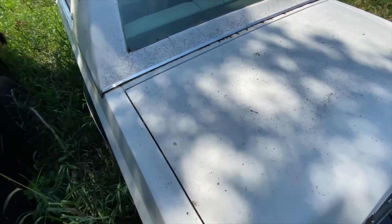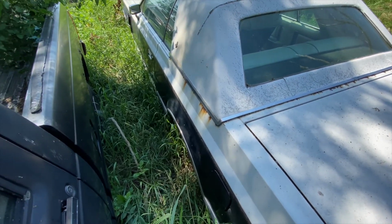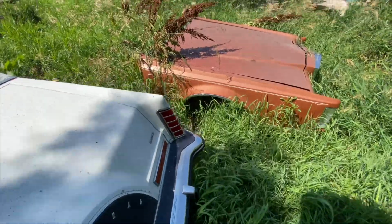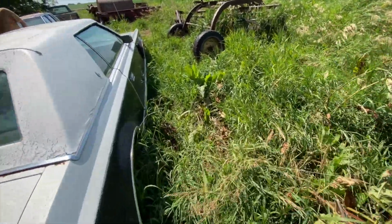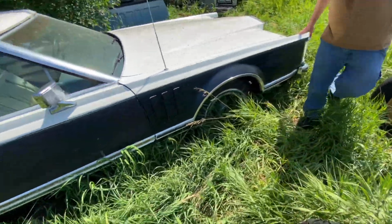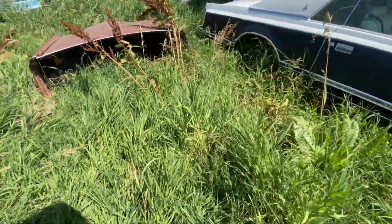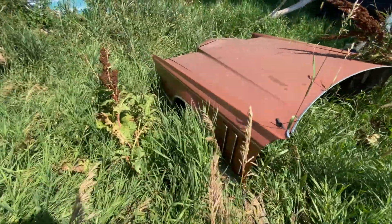And I'll be honest with you, I think that brown one's worth saving. That brown one has got a lot better parts than this one does. The front fenders are gone pretty much on this. I don't know what this side looks like. Okay, the driver's side's rusted through. But he's got a whole separate front clip sitting right here with good fenders.